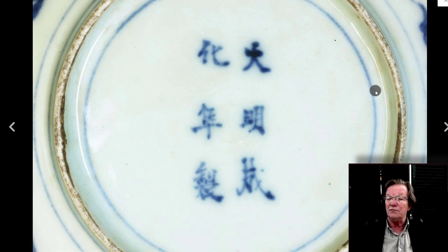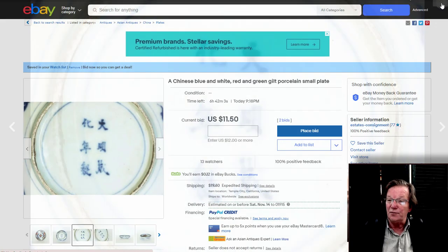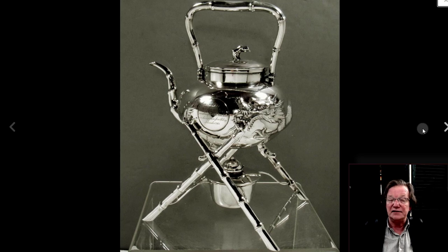All right, but when you see the underglaze blue, this circle this close to the foot, in just one, it's just Japanese, and don't pay any attention to what the seller says. At any rate, this closes in 6 hours. It'll be on the newsletter page if you catch it in time. It's up to $11. It might go to $30 or $40, but it's a perfectly good example. All right, now on to this.